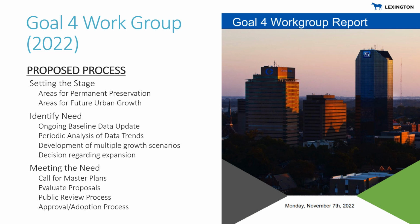Following the work completed by the Sustainable Growth Task Force, then Vice Mayor Steve Kay established the Goal 4 Work Group. This work group proposed a map that identified areas of preservation and areas for future urban growth. It built upon the baseline data that was developed under the Sustainable Growth Task Force and developed multiple growth scenarios that would lead to discussions regarding whether to expand, contract, or maintain the urban service area.